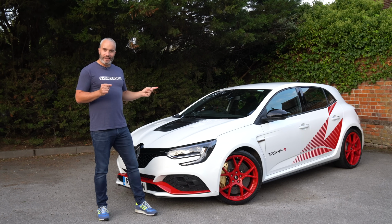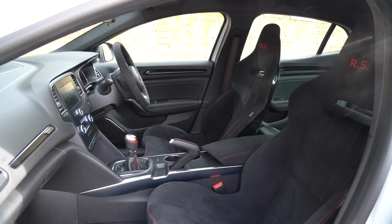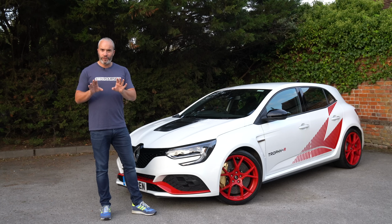Jump forward to the front seats and you've got some lovely lightweight Sabelt bucket seats. They actually save around 20 kilos alone and they look the business. They certainly feel very supportive when I'm sitting in this stationary car. You've got an Alcantara trim wheel, which is nice and thin, feels great. And the pedal box feels really good as well.